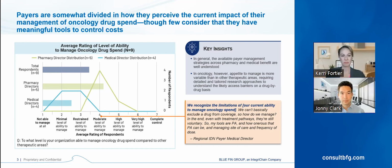And so a lot of what we tried to uncover in our research today is really understanding how do they move from there. We've got this dichotomy or this challenge that payers are facing of oncology spend is increasing. They don't feel as though they have a strong ability to manage, but they're also restrained in their ability to do so. So how do we move from there? And how do we, on the other side of that, assess how payers are likely to evolve in their approach to oncology management?